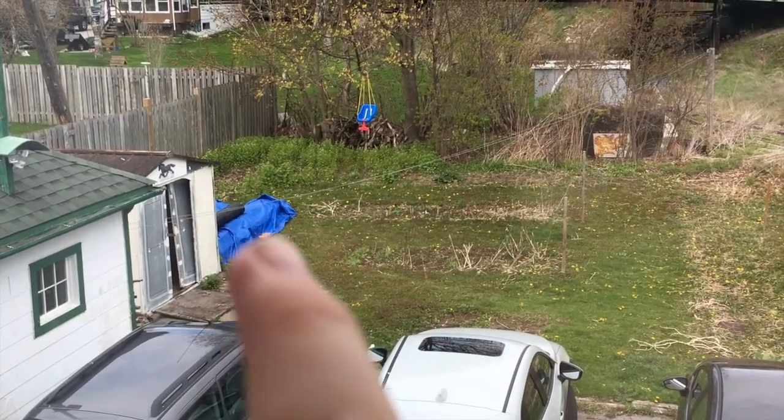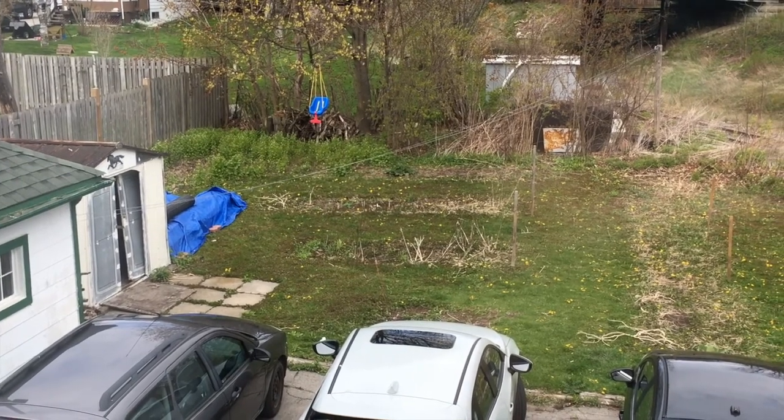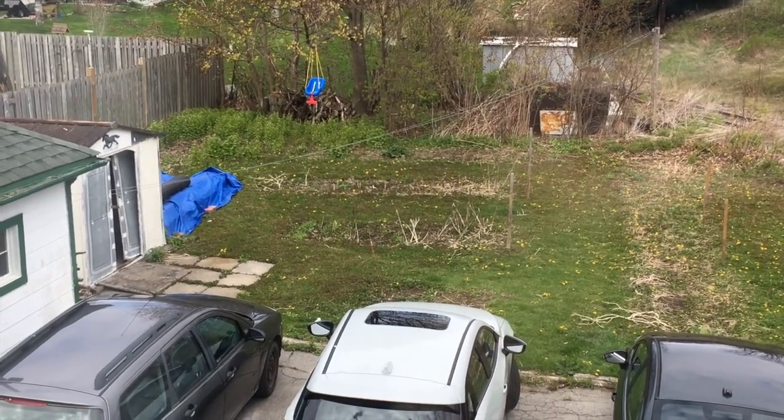Over there, under that tarp, is all my beautiful dirt. So excited. Who knew I'd be so excited about dirt?